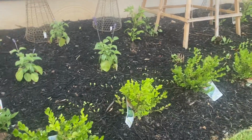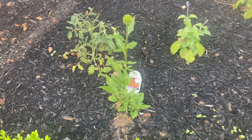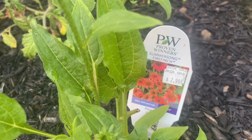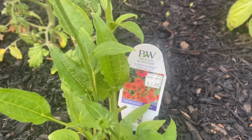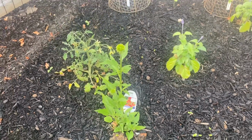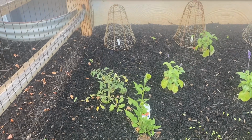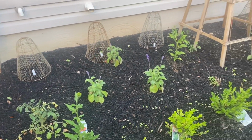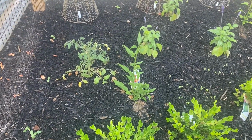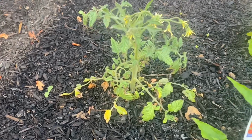And in this bed right now, I have planted a coneflower, which is Summer Song Firefinch, Proven Winners. I'm really trying to add a variety of color back here. I tend to go towards the pinks and purples and just the whites, but I really think I want a variety of color. So that is my goal. And next to the Firefinch, I have a tiny little patio tomato, which is putting on some new buds, you can see.